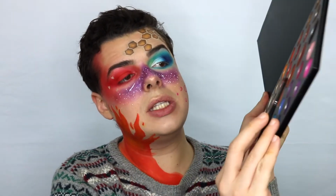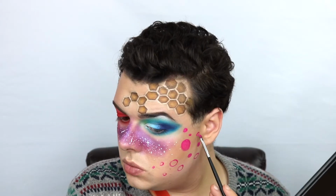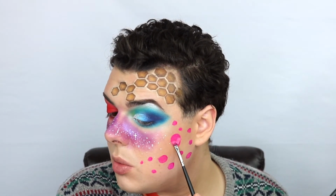Alright, and now I'm going in with a small little packer brush and starting to pack on Skip all inside of the circles there. Alrighty, now I'm going in with the baby pink shade with that same brush and going under to give it a little bit of highlight.